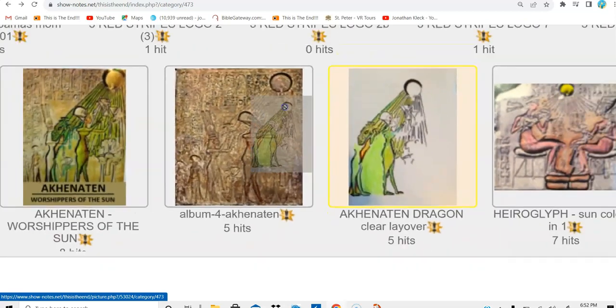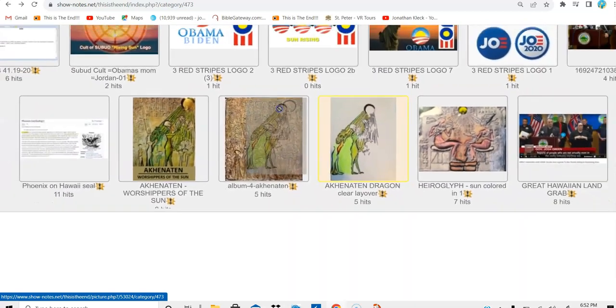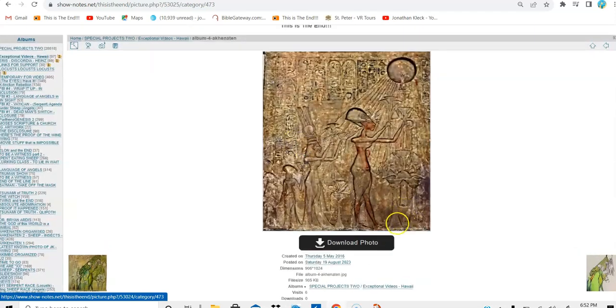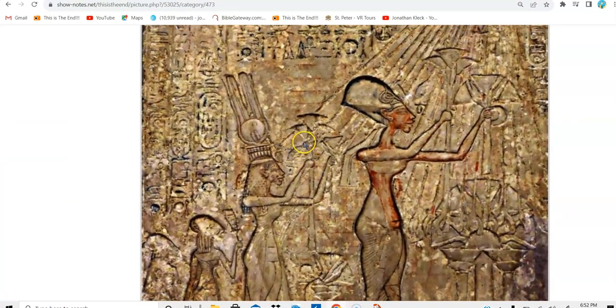I'll slide it right over on the dragon. There it is. So this, now, you know what? Let me enlarge this and you can see the dragon yourself. There's the dragon's eye right there, top of his head coming down.